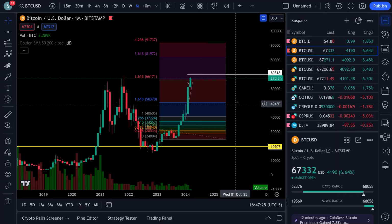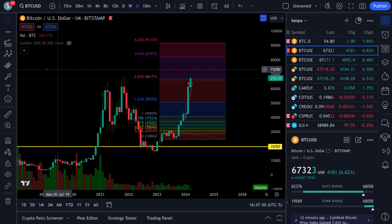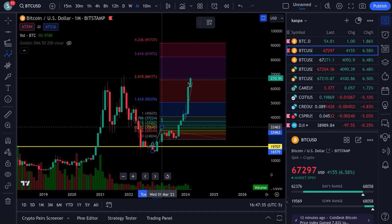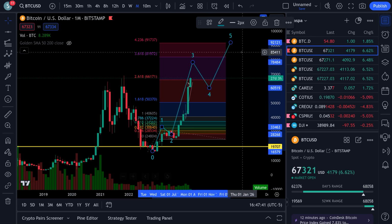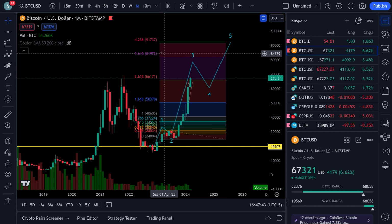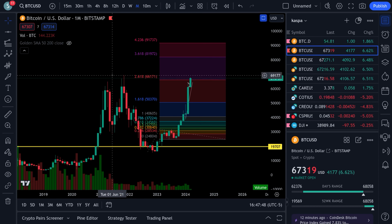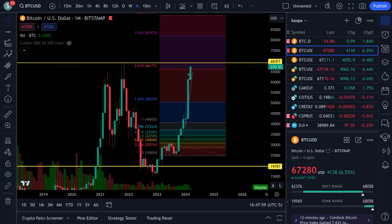Bitcoin itself is just absolutely ripping. This thing is getting up there, a full 4.236 extension on this thing. If it looks like a wave 1 here, 1, 2, 3, hard to say where that'll stop, 4, and then a 5th wave up, we'll give it a target of 91,737. That would obviously take out our previous all-time high, and this would be a good spot maybe for it to stall out when it hits it and pull back for wave 4. We'll see. It's going to attempt it very soon.